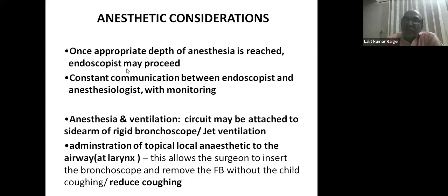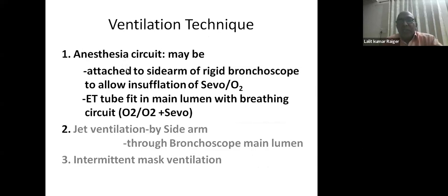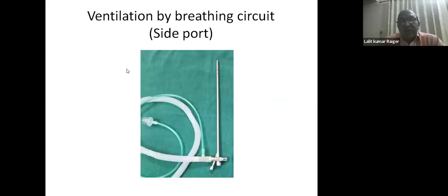So the anesthetic consideration is that once an appropriate depth of anesthesia is reached and the patient is induced, the patient is handed over to the endoscopist, and we maintain good communication along with monitoring. The technique we mostly use is either ventilating through the side port of the bronchoscope, or jet ventilation. But as I mentioned, there may be a chance of dilution of the inhalation anesthetic agents as well as OT pollution.